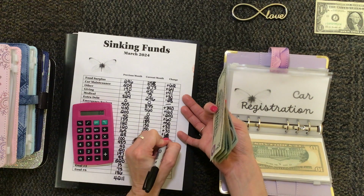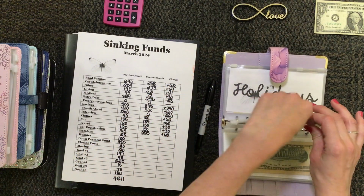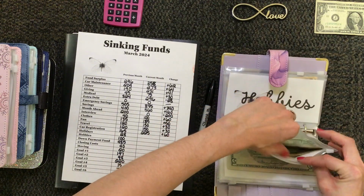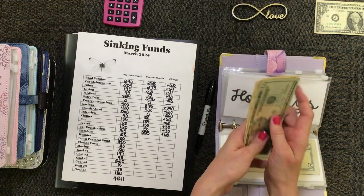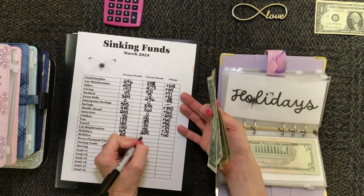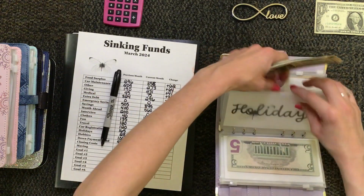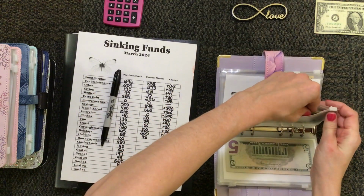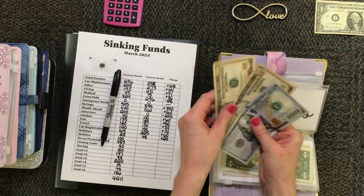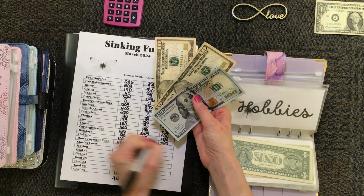Okay, that grew by 60. Holidays, we started with 28. Now we've got 20, 30, 40, 45, 46, 47, 48. So that grew by 20. Okay, and then on to hobbies. I've got 120. So we grew by 20 there.